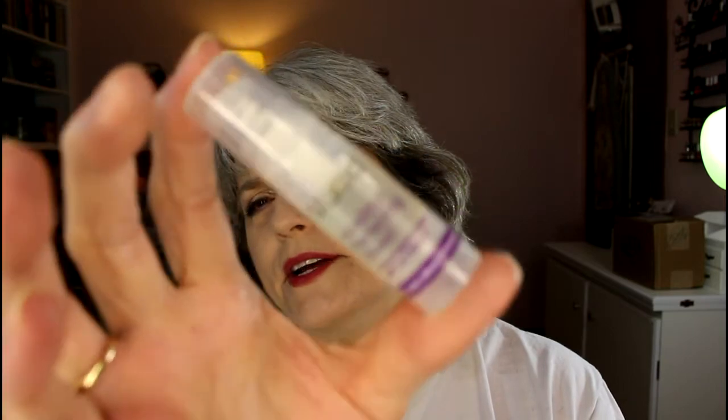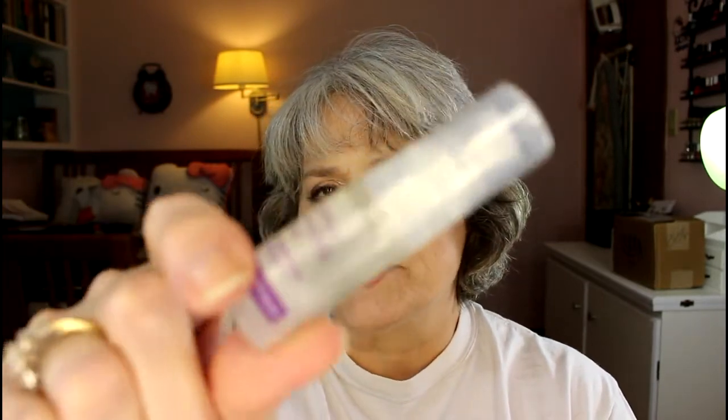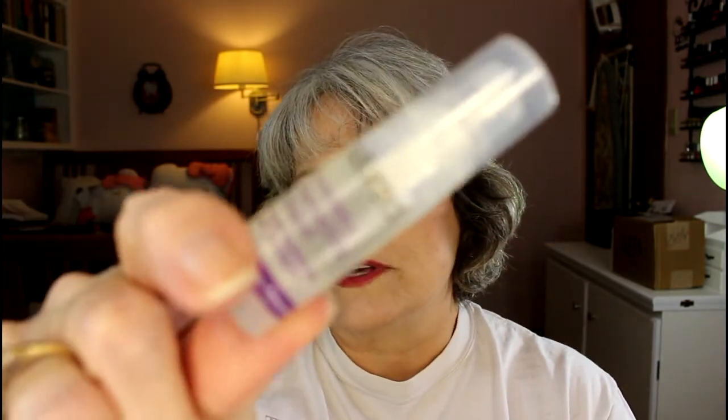This hasn't expired yet. It has an expiration date in 2017. So I am going to use this up. I actually have, I think, 2 of these this size. I want to say that it irritated my skin, but I can't quite remember. So I'm going to carry this over into the project pan for 2017. So that's everything.